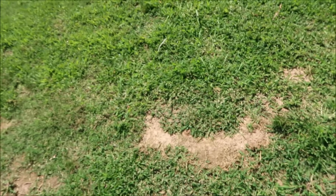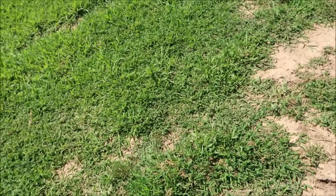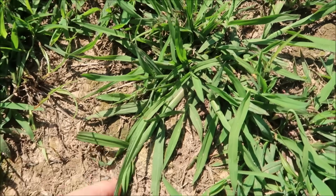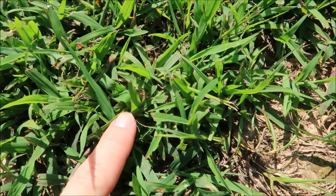I don't know, they probably don't all have that, but that's the one that I see all the time, so that's one I'm showing you. And then when they put out a seed head, it becomes so much easier. And there's the goose grass. And that's the Dallas grass. So you see here, Dallas grass, crabgrass.